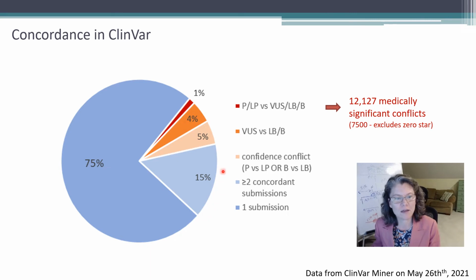And while a fraction of that is concordant, so we say about the same thing or roughly the same thing, about 20%, for about 5% we're not concordant, even across the major categories. And for 1%, there are medically significant conflicts. So one lab is saying the variant is pathogenic or likely pathogenic, and another lab is saying it's either uncertain, likely benign, or benign. Those are what we call medically significant conflicts.